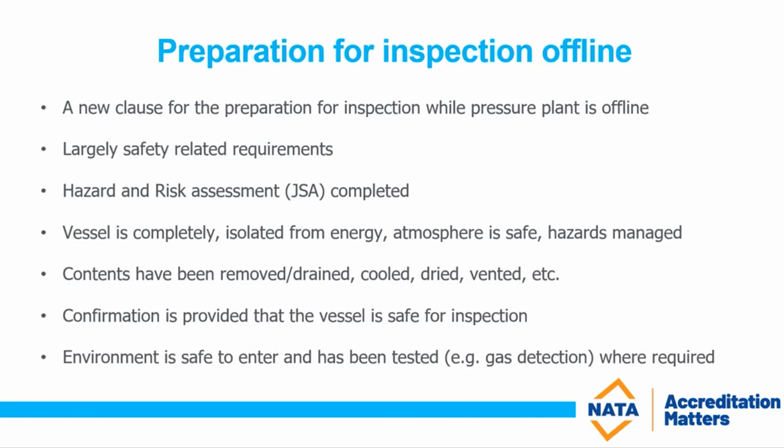The environment, as I mentioned earlier, is required to be safe to enter, and that it has been tested. Very often that would be gas detection, atmosphere detection for oxygen levels, or the three common gases: poisonous, toxic gas, explosive gas, and oxygen deficiency.